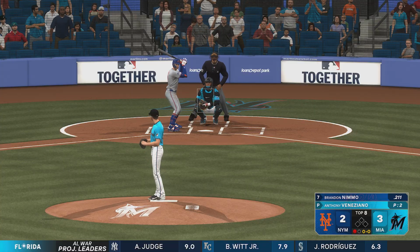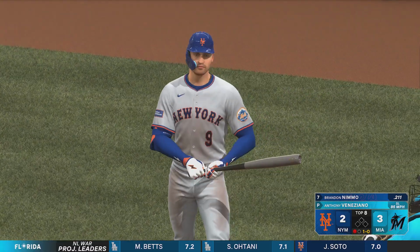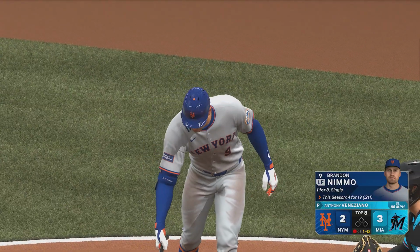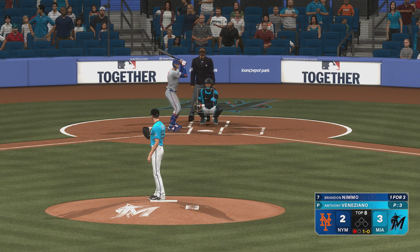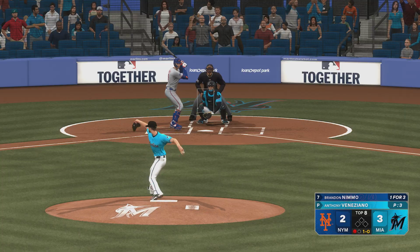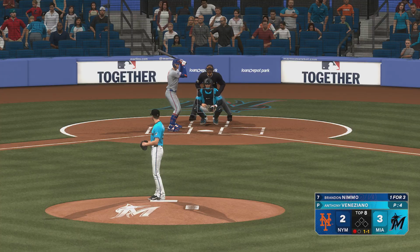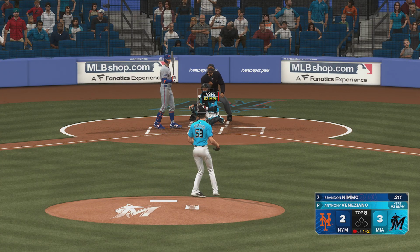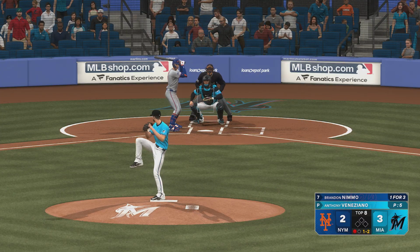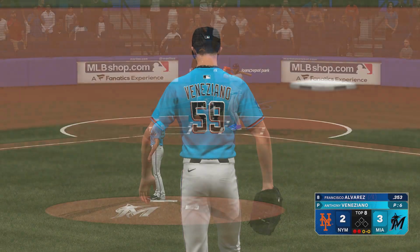So up next, Brandon Nimmo. If you want to be a great defense, you have to deliver consistently. It doesn't matter how many highlight reel plays you make if you can't execute the small stuff, just like we saw. That one's in there, and the count 1-1. In there, got him looking, and that one split the plate.